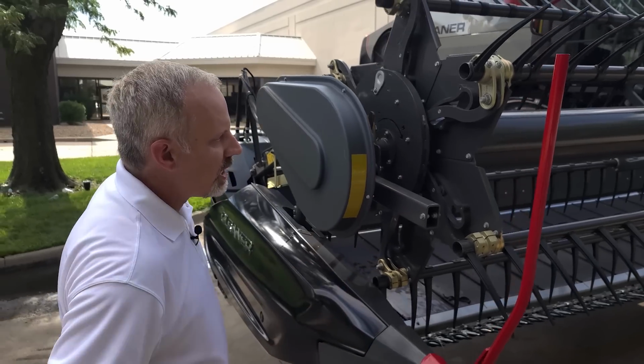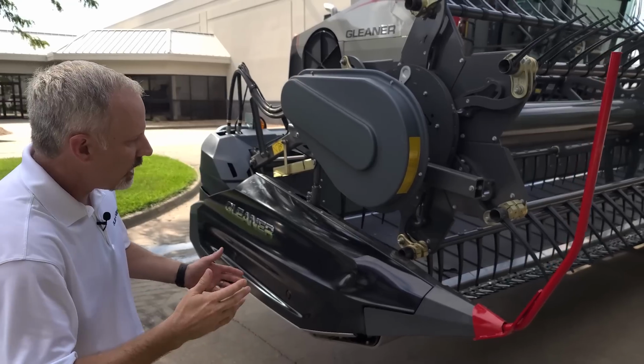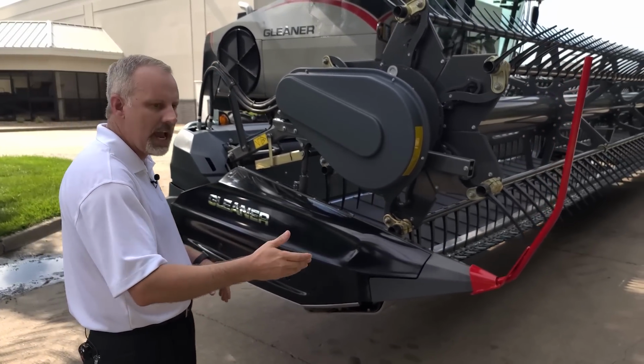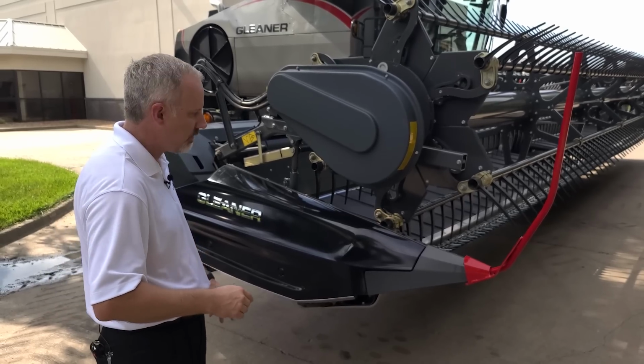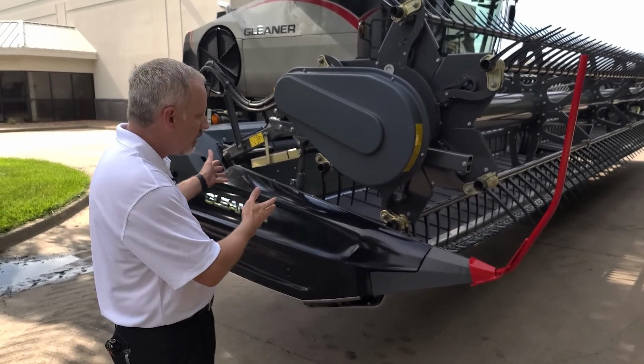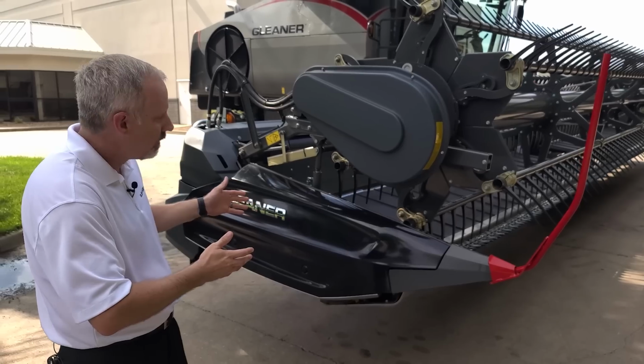So we'd want to adjust the tines when we're in changing crop conditions. If we're in down and heavy crop, we probably want the tines to be more aggressive. If we're in lighter crop, we can make it a little less aggressive.